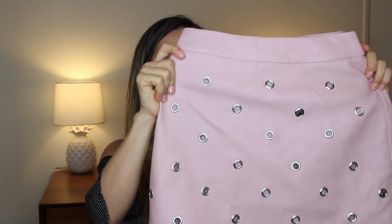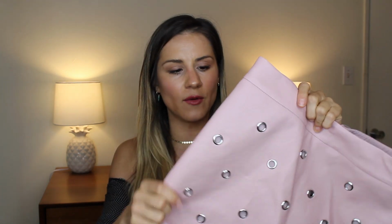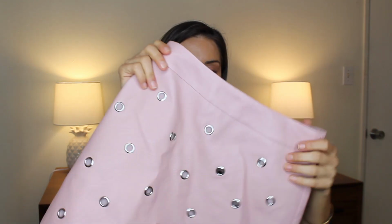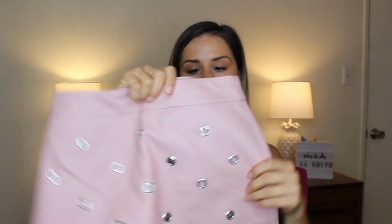It is a pastel pink. I think this is faux leather. In fact, I'm 100% sure this is faux leather, and it has these awesome eyelet details on it, which I think is so cool. It's nipped in at the waist. It was $65 and I got it in a UK size 6, US size 2, and yeah, I think it's super, super cute. I will see what this is like on, and if this fits right, I feel like this will be so cute, maybe with some over the knee boots.